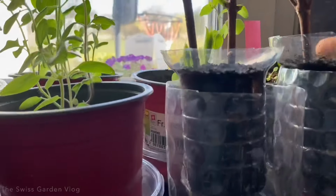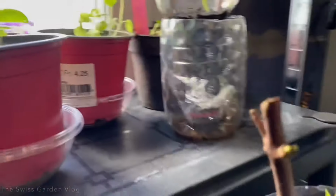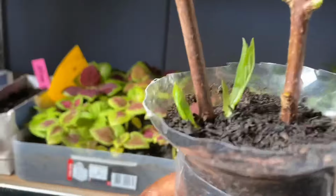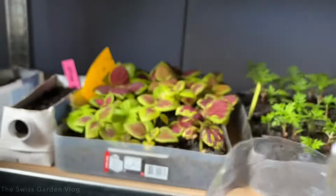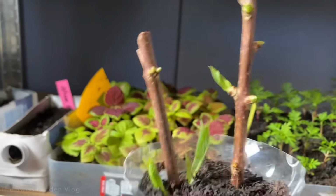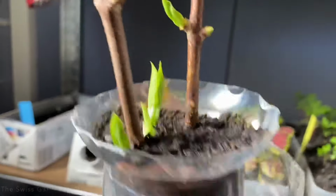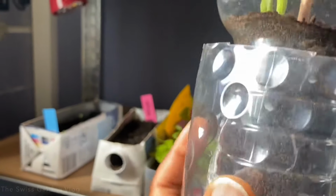And here are some cuttings. When I was pruning my hydrangeas in winter, I decided to take a few cuttings and put them here. And now look at this. I think it's sprouting beautifully. This was winter pruning a couple of weeks back, and I cannot wait to see how those roots down there are doing.